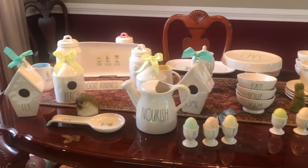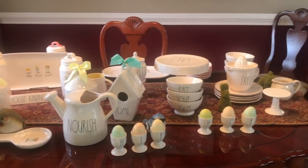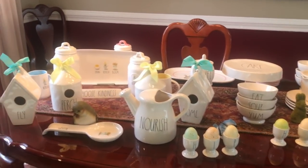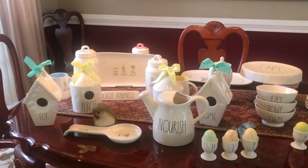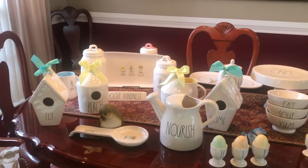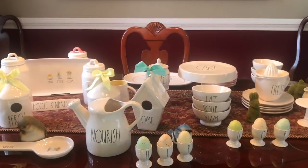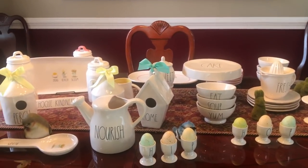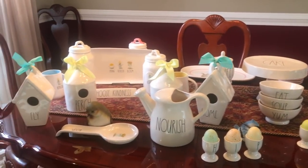Well, as you can see, I have a table full of Rae Dunn items that I am super excited to share with you guys, and I cannot wait to decorate my hutch. I cannot believe in a month's time I have accumulated all these pieces, and I also have more in my kitchen behind my cabinet doors. Also, I'm storing some on a TV stand that's in another bedroom.